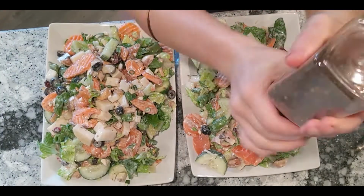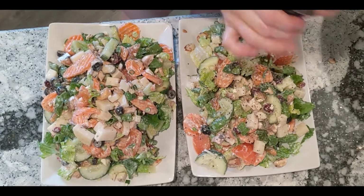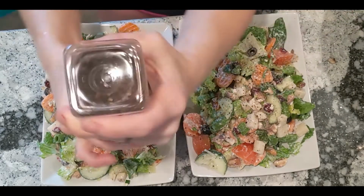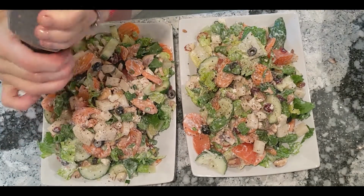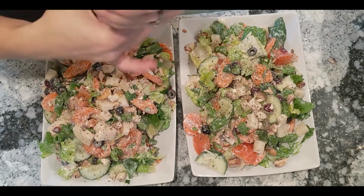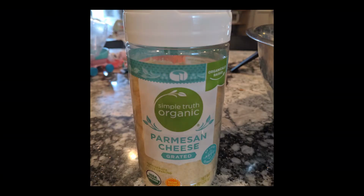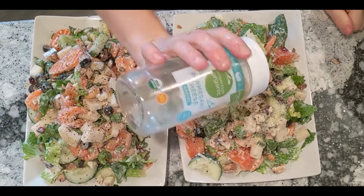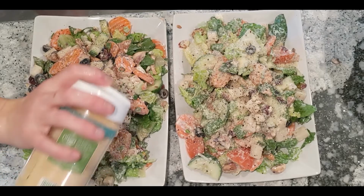This is one of the secrets to making your salad taste amazing. It seems very simple, but it is a super important step. Adding fresh cracked black pepper. And then sprinkling it with Parmesan cheese. It just makes it so good.